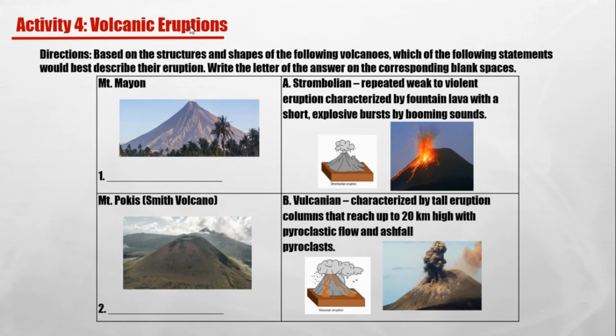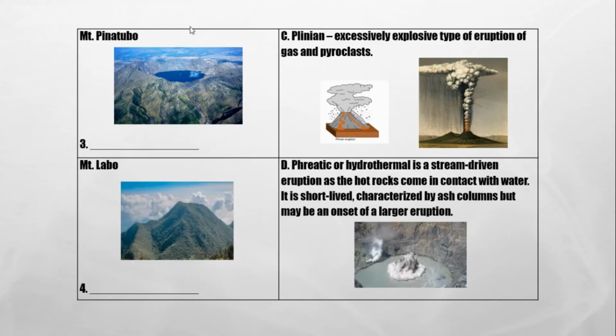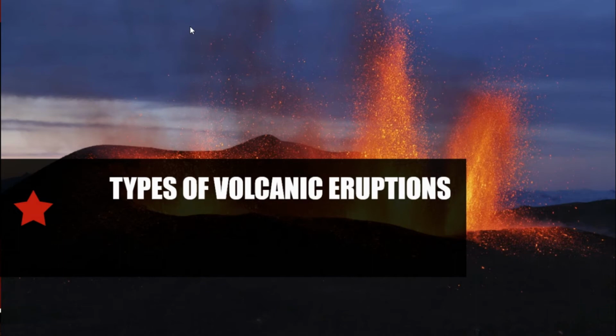Let's proceed to activity number 4, volcanic eruptions. Directions, based on the structures and shapes of the following volcanoes, which of the following statements would best describe their eruption? Write the letter of the answer on the corresponding blank spaces. So we have the name and the picture of the volcanoes in the first column, and we have the descriptions on the second column. Types of volcanic eruptions.